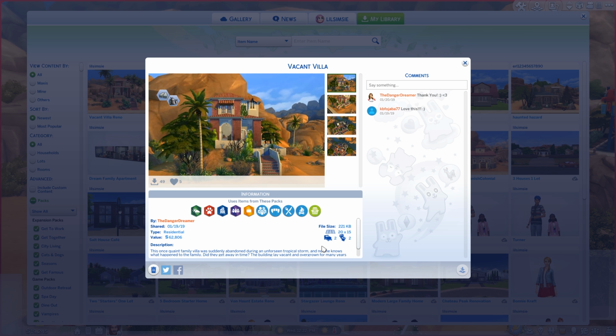Today we're doing a house called Vacant Villa by the Danger Dreamer on the gallery. It costs like 60,000 simoleons, two bedrooms, two bathrooms, and this once quaint family villa was suddenly abandoned during an unforeseen tropical storm, and no one knows what happened to the family. Did they get away in time? The building lay vacant and overgrown for many years, and is to be demolished, but a local landowner wishes to renovate the building to halt the demolition and bring life back to the ruin.